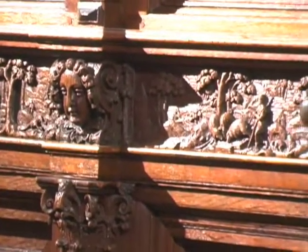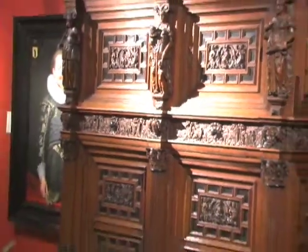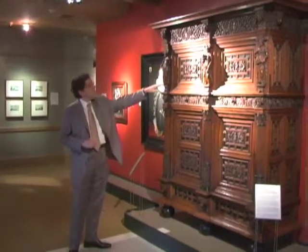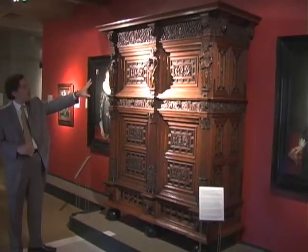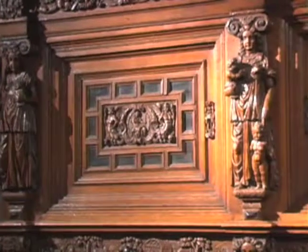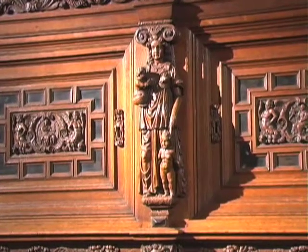This is called a Beeldenkast, or a statue or sculpture cabinet, because it has something unusual in these sorts of cupboards, and that is it has full carved figures up at the top that represent faith, charity, and hope. This was an extremely expensive piece of furniture when it was new.